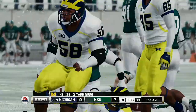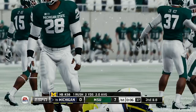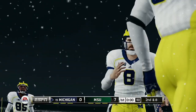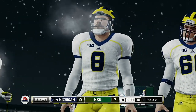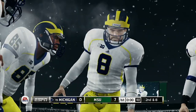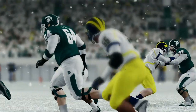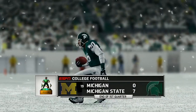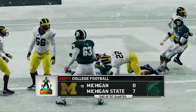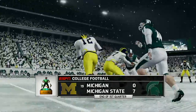Gets to about the 27-yard line. Gain of 2 yards. That makes it second and 8. A tight, low-scoring game in that first 15 minutes. Let's see if things open up in the second quarter. 7-0, Spartans.